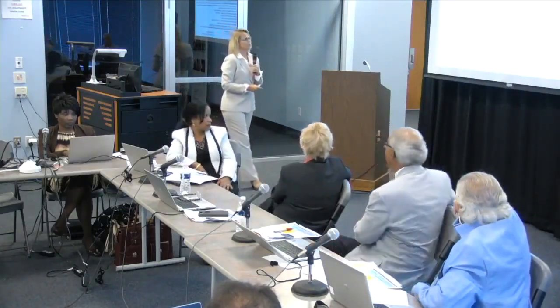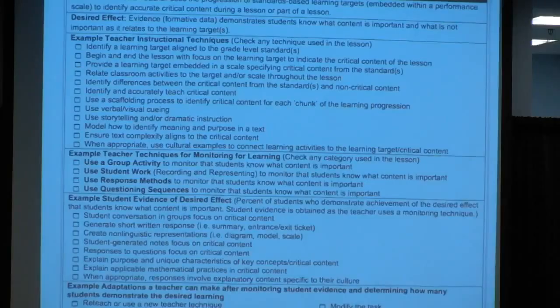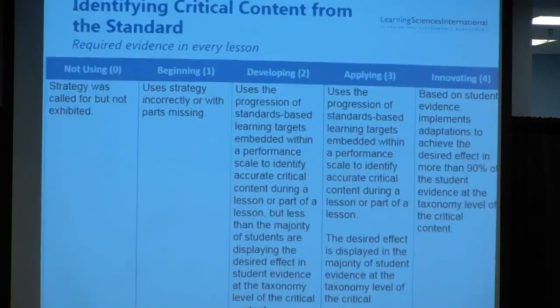Very helpful. So let me go through some of this a little bit further, just to reinforce what Dr. Lally was sharing. The content within the model walks the teacher and the school leader through those instructional processes and the adaptations that happen during that lesson. So not only the teacher techniques, but the monitoring techniques to ensure that all students have arrived at the appropriate taxonomic level, and that there's evidence of the desired effect, and then the adaptations that might need to come. So it's all built into each of those elements.